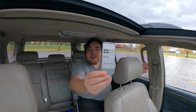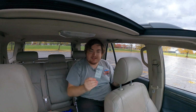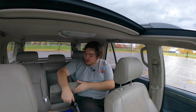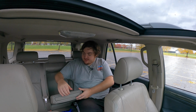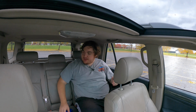It says rear seat audio, which is kind of interesting. So the backseat occupants actually got their own remote for the front screen. Kind of interesting there. I do have a center console as well with pop-out cup holders. These things are giant. Nice that you get that. Otherwise, it's just a semi-cushioned armrest and nothing really too crazy.